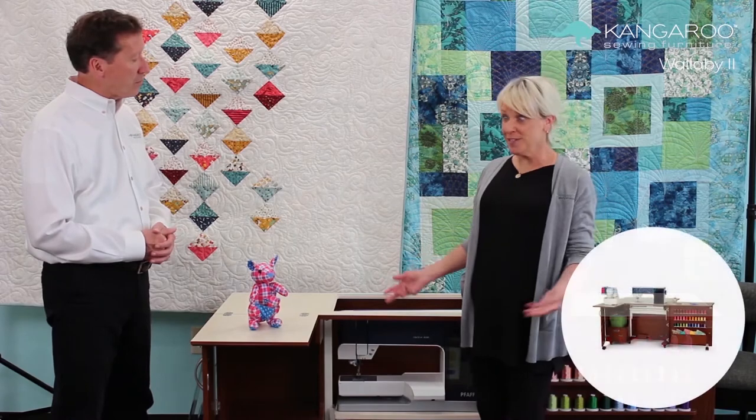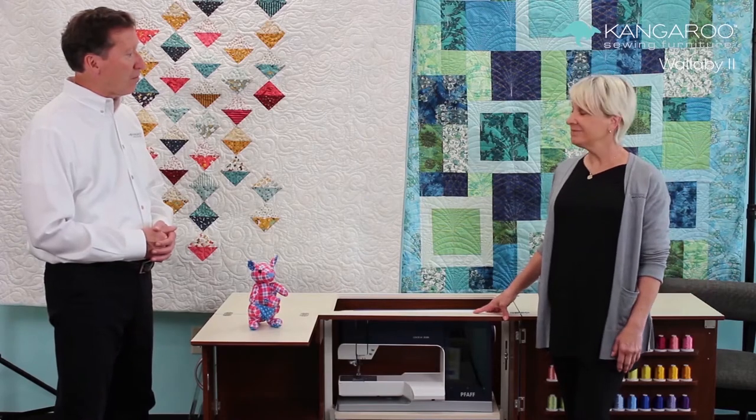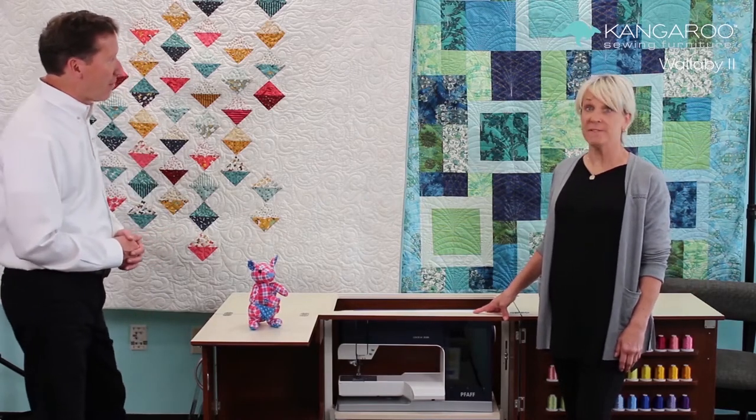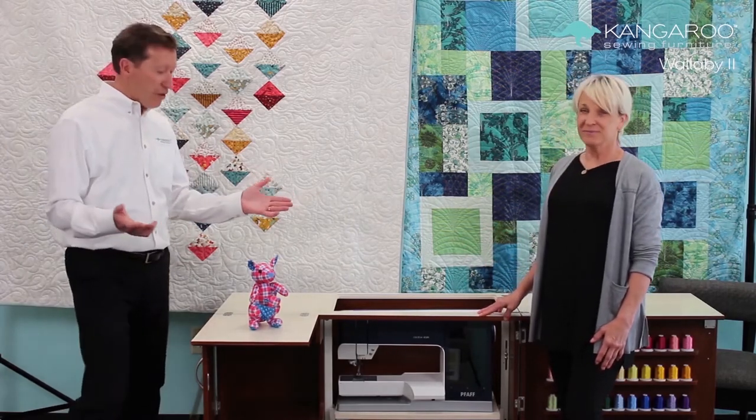We wanted to share with you some of the features of our sewing cabinets. The first one we're going to talk about is our best-selling Wallaby. It's the most popular cabinet in the Kangaroo line. It's a fully functional cabinet. As you can see, when opened, it provides lots of space for your larger projects or just your projects in general. It opens up to 6 feet by 5 feet because on the back there's also a quilt leaf, which we don't have shown. Now, lots of storage.